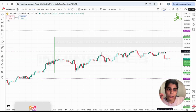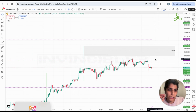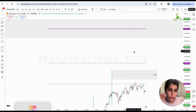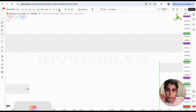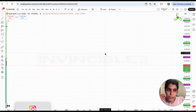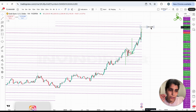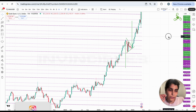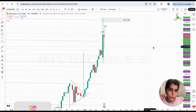So if this level is broken up, because it's the key resistance here, then we have these initial targets of 3280, and the daily and 4-hour targets I've already given, and we can wind it up quickly. That's basically 3400 to 3380 will be the price channel, which I think we will be looking at this time.